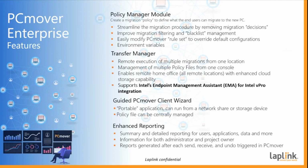You can do migration filtering, blacklist, whitelist. You can say, well, it shouldn't have this kind of data, it shouldn't have music or videos, we have them in a video library. There are a lot of environmental variables that you can already set as the IT administrator. And so then at the desktop, they cannot be changed. It is a policy for that group of users that you are setting.